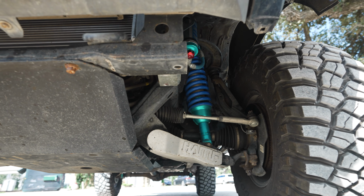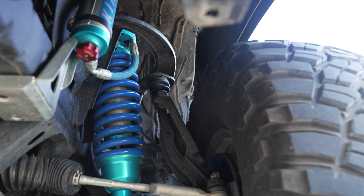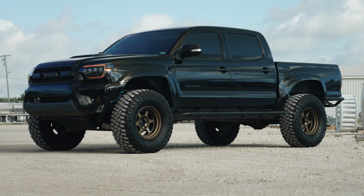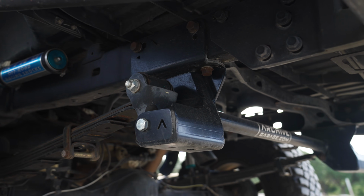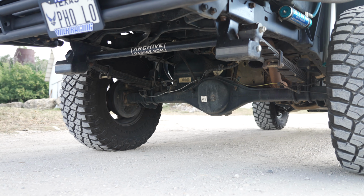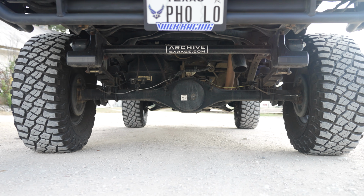I am running the King coilovers in the front, the 2.5 with the reservoirs, and they're also the extended version as well. And then the upper control arm, I'm running the SPC. That does help with adjusting to fit the 35s, getting your alignment within spec. So in the rear, I have pretty much the whole entire Archive Garage setup. I have the shock relocation kit, the hammer hangers, and I have their cross tube. And I'm also running their U-bolt flip kit too as well.